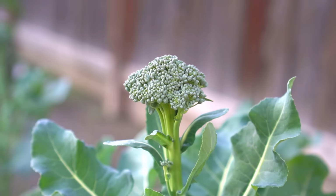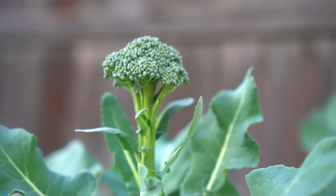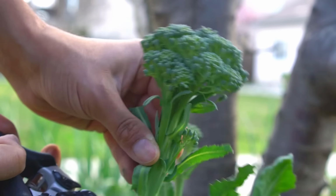Number 8, broccoli. Now broccoli is also a cool weather crop. However, you can grow broccoli in shade. I do not recommend growing broccoli in the full heat of summer, because broccoli won't do well. You can harvest the top crown of broccoli and the side shoots will produce a lot more broccolis or broccolinis, which are also really good to eat.